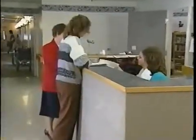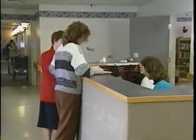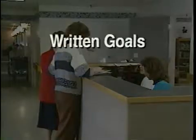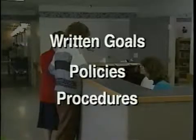Management commitment is key. Top managers must decide that high injury and illness rates are unacceptable, and they must provide the necessary resources to reduce or eliminate the hazards. Managers, supervisors, and employees working together as a team can effectively evaluate whether or not the program is working. Written goals, policies, and procedures help the members of the team know what is expected of them.